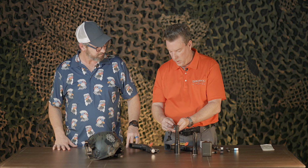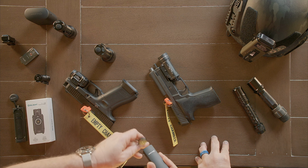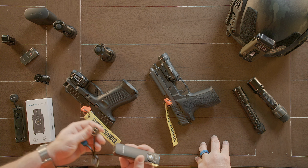Yeah, and then it's got the belt clip and the hat clip as well. What's cool with Olight, I like the little magnetic, so you can charge it. Absolutely. You've got the USB charger there as well.